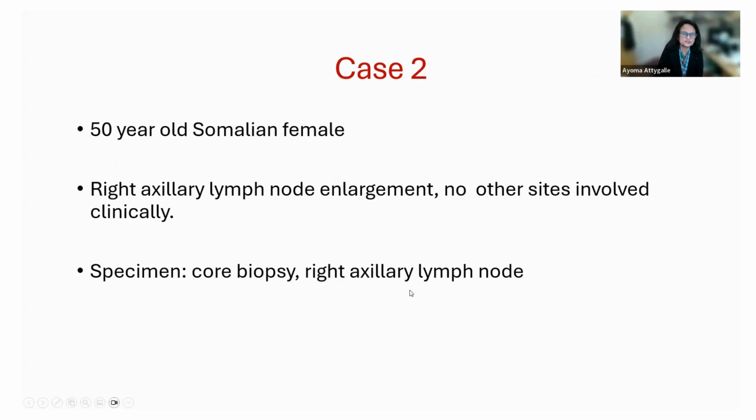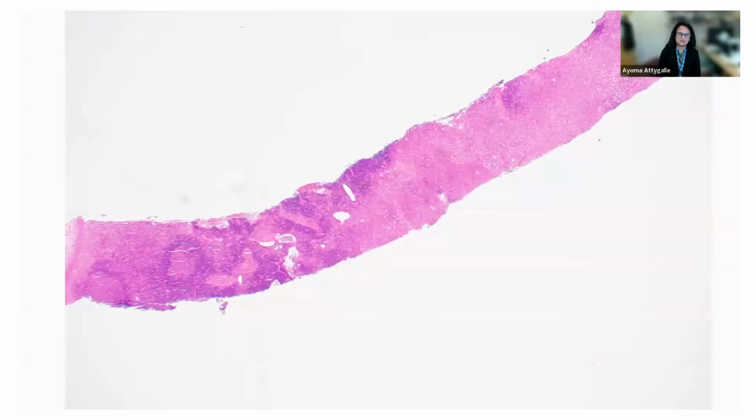So next case is a 50-year-old Somalian female. Right axillary lymph node enlargement, no other sites involved clinically. Core biopsy from the right axillary lymph node. So this is the core.